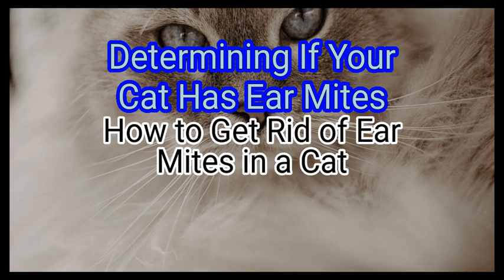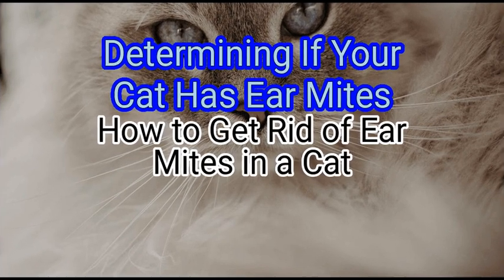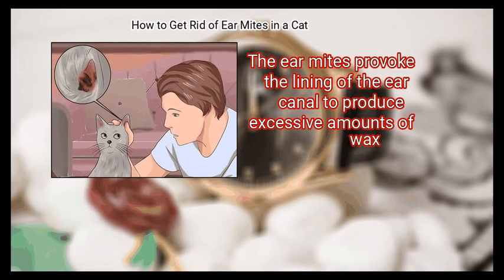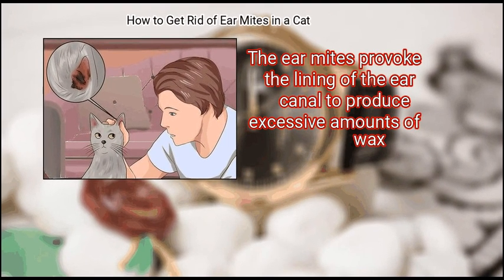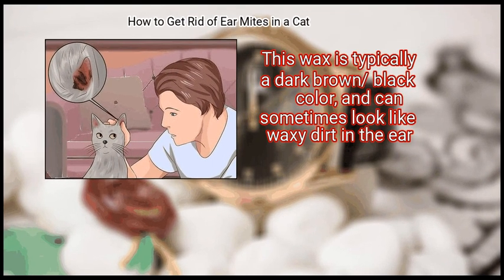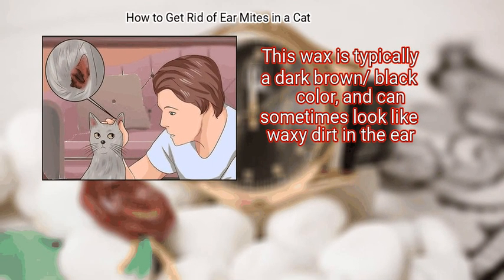Method 1. Determining if your cat has ear mites. First, look for excess wax. The ear mites provoke the lining of the ear canal to produce excessive amounts of wax. This wax is typically a dark brown or black color, and can sometimes look like waxy dirt in the ear.